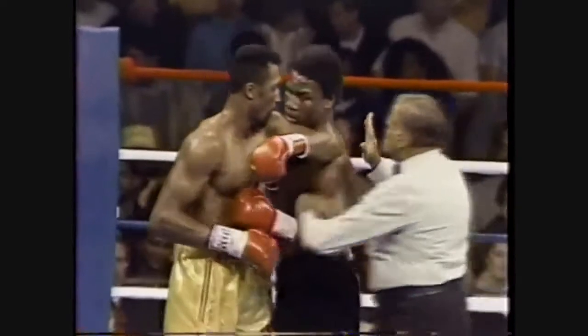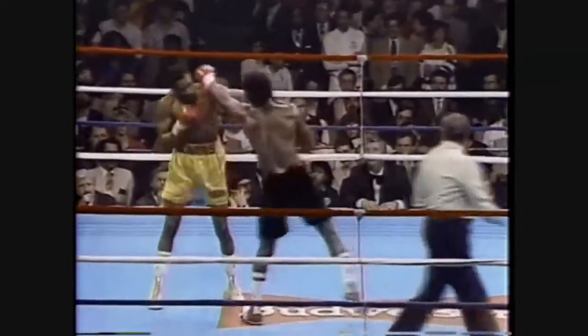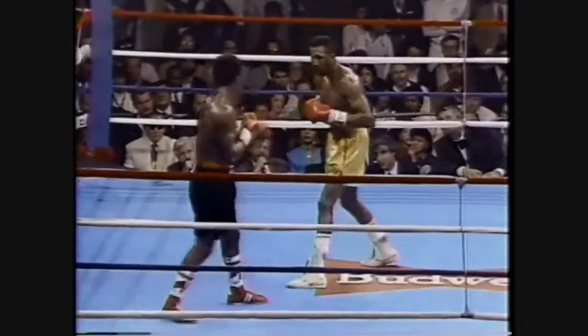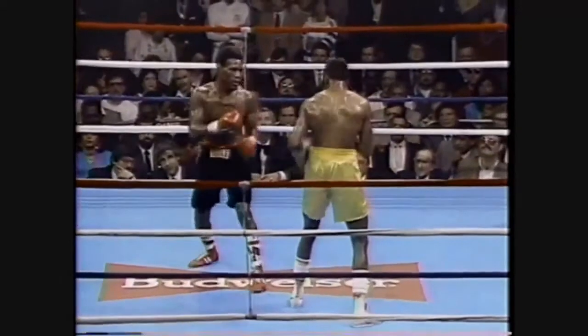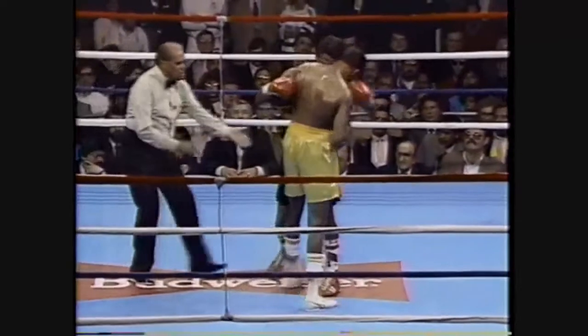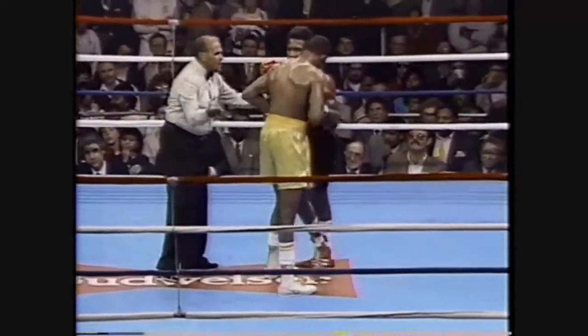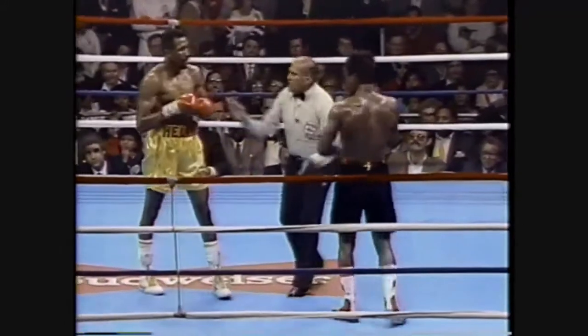You hear the referee Herrera's broken English in giving instructions to the fighters. One of the WBC rules called for a neutral official, Jim, but it's hard to understand why they couldn't get an English-speaking official for two English-speaking fighters.